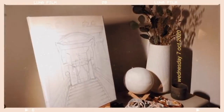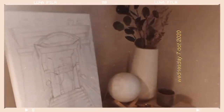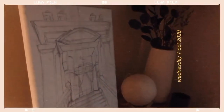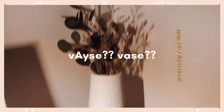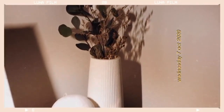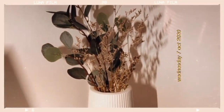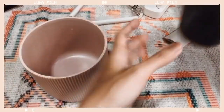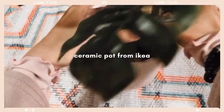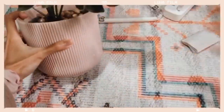I mean, technically it's not painting yet, it's just a sketch. Yeah, and since I'm already doing this, let me just show the rest of the items that I got so far. I got this vase from Shopee. It's about $6, and together with this plant for about $4 and some dried flowers that I already have. I also got this ceramic pot from Ikea to put my plant that I got from Shopee, and it only cost about $5.